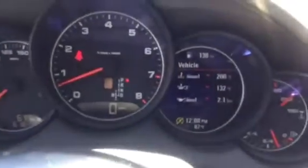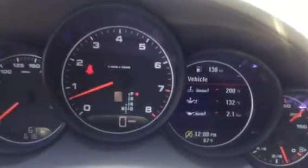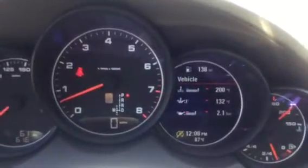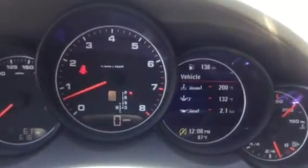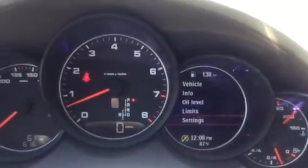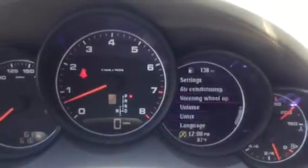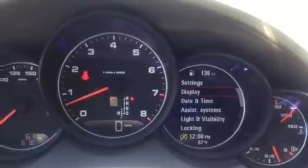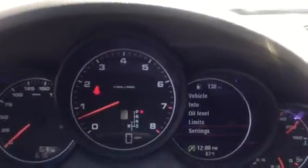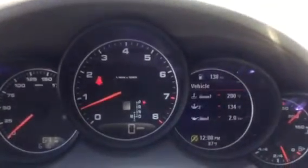So let's look at the TFT for a second. You have your main menu here, which is your vehicle menu. You can customize this to show whatever you'd like. Currently it's showing oil temperature, oil pressure, and coolant temperature. If you were to push in enter, you have access to your settings. So as you can see from here, you don't even have to use the radio system to control your settings. You can do it while you're on the move, and you have your hand on the steering wheel, and it's just right at your fingertips right there.